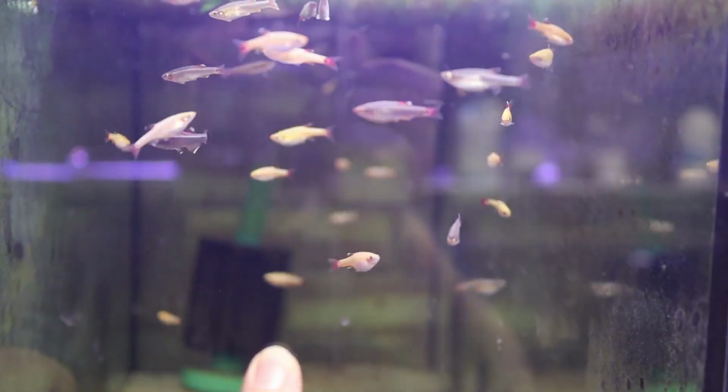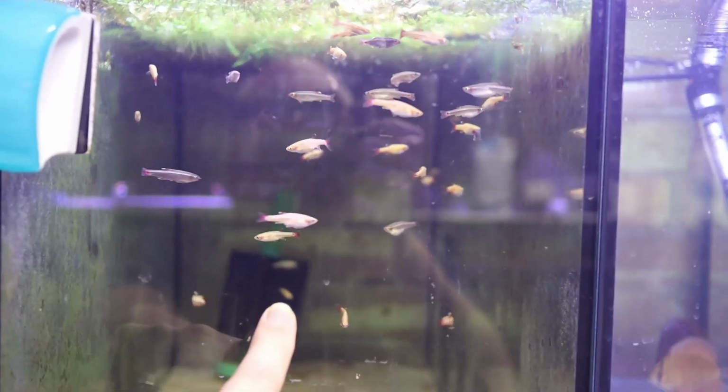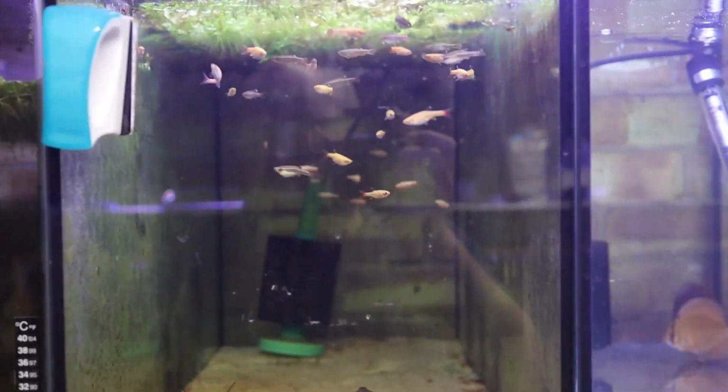Finally, we have white cloud mountain minnows. These hardy little fish are perfect for cold water tanks and they're super easy to breed. They scatter their eggs among plants and the fry hatch in 2 to 3 days. You can sell them around 2 to 3 months old and they come in about an inch long. Plus, their vibrant colors and schooling behavior make them a hit with hobbyists.